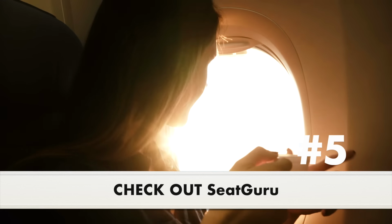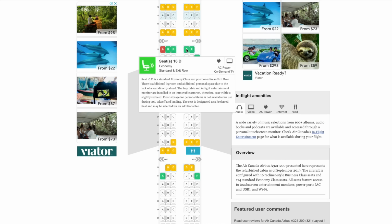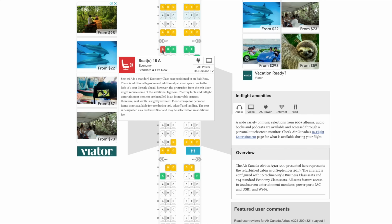Scope out SeatGuru before choosing your seat. There is a site called SeatGuru which allows you to put in the aircraft that you are going to be flying, and it gives you a full diagram of what that aircraft looks like and the seats, as well as all the details about each seat and what they have. So if they have outlets, Wi-Fi, extra leg room, SeatGuru will let you know so you can see which seats are the best seats for the flight that you are going to be taking.